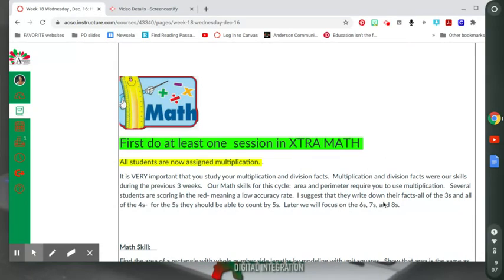See right here, I suggest that you write down all of your 3s and 4s. You should know your 5s, or at least be able to count by 5s to get those answers. Then you have your 6, 7s, and 8s. For those, you have 6, 7, and 8 times 3, 6, 7, and 8 times 4, over here with your 4s facts, 5s. So all that you need to focus on are 6 times 6, 6 times 7, 6 times 8, and you have the tail end of those facts.